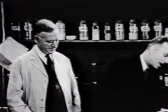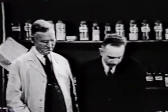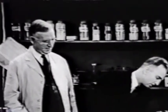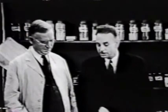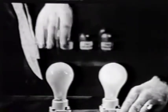Fine. Now, I know that you can't actually see the increased potency of our product, Mr. Mertz. But if you could see it in terms of light units, here is how it would look. Our competitor's product and our product.